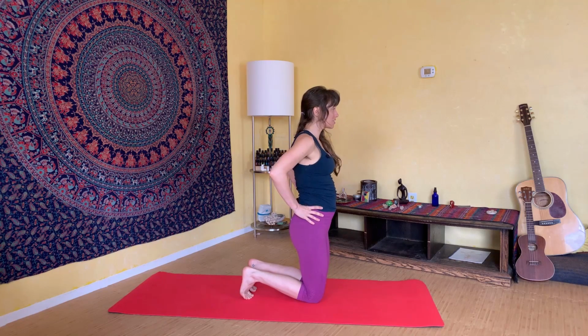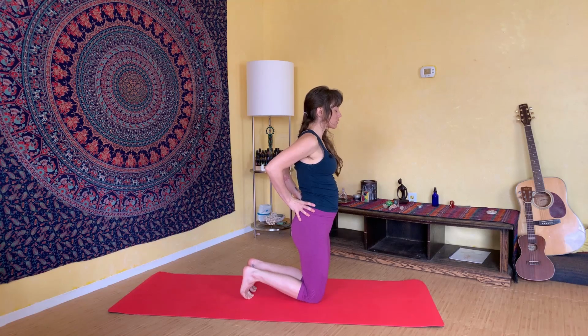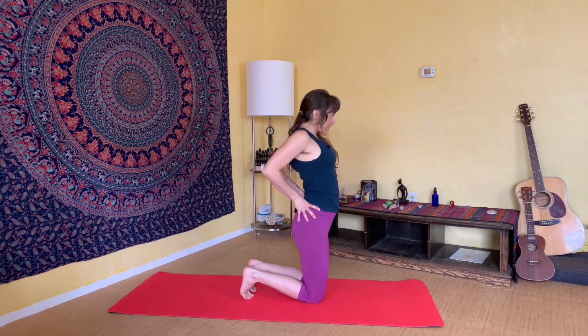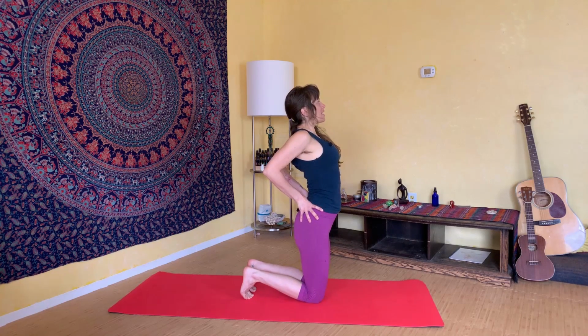Bring your hands onto your hips and glide your thumbs together towards the little dimples in your low back. Point your elbows towards the wall behind you. Then roll your shoulder blades back onto your back. Lift through your spine, hugging your belly up and in. And this, my friends, is a very little baby back bend.